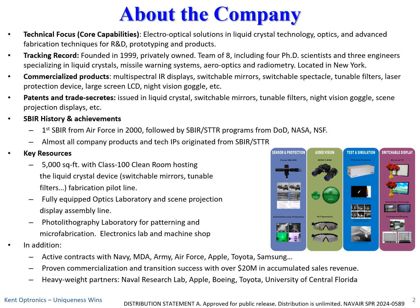Our company, Kent Optronics, is focused on developing electro-optical solutions using liquid crystal technology, optics, and advanced fabrication techniques for research and development, for prototyping and products. Kent Optronics' home facility is in New York and has a track record of more than 20 years with a team specializing in liquid crystals, missile warning systems, aero-optics, and radiometry. We have many commercialized products such as multispectral IR displays, switchable mirrors, switchable spectacle, tunable filters, laser protection device, large-screen LCD, night vision goggle, etc.